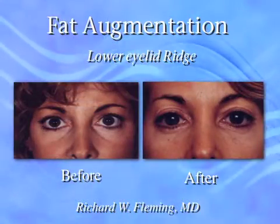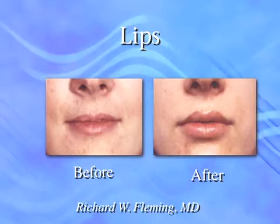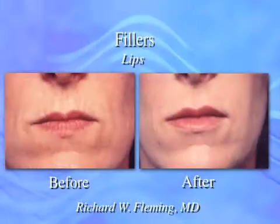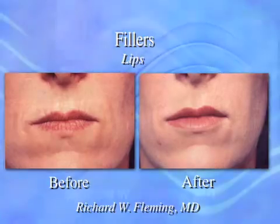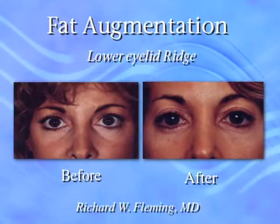We can get fat from many different places on the body, the abdomen, the legs. That's the source of our fat. One distinct advantage about fat is that nobody's allergic to the fat grafts. It's their own tissue. We see people that inherit or due to the aging process have a deep groove at the lower margin of their lower eyelid. We can fill it there.